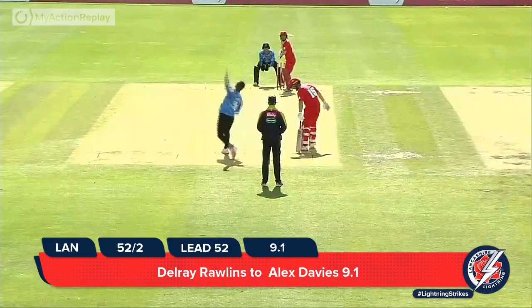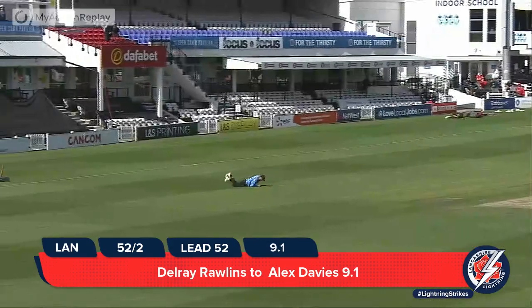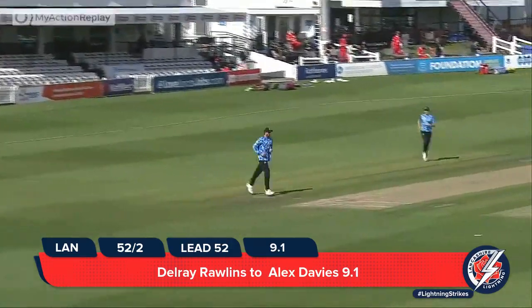Delray Rawlins is going to carry on from the Cromwell Road, and that's a full toss pulled away, and he could be caught, and he is caught. That's an excellent catch by David Vilas, the tall South African at deep square.